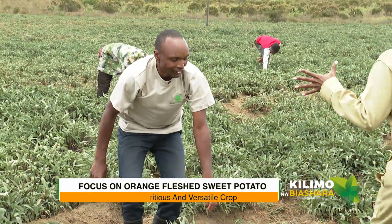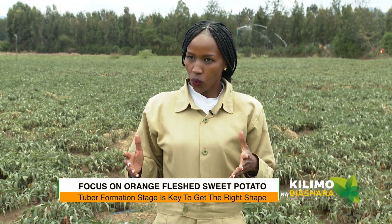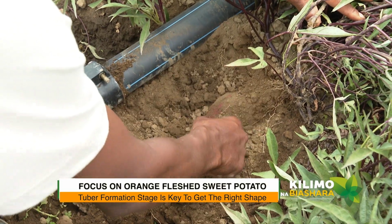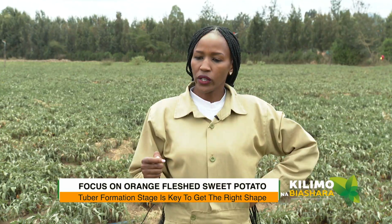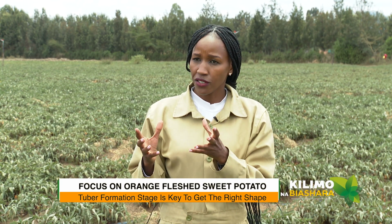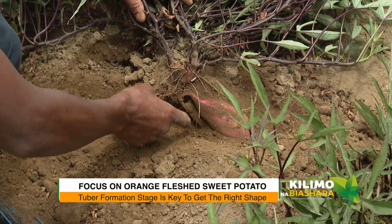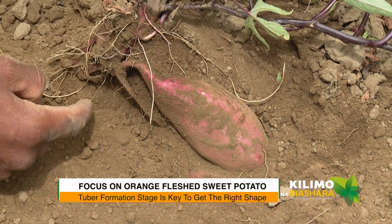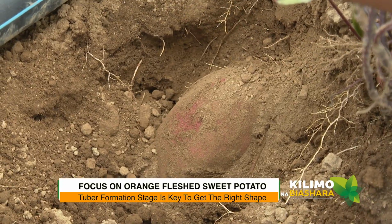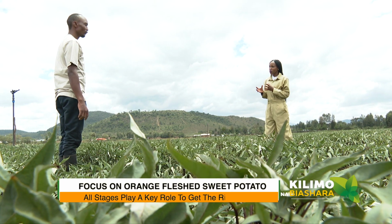Minor. Yes, so, Linda. What stage is this now? This is tuber formation stage. So when you say tuber formation, what does that really mean? You do counting, specifically looking for tubers, sizes, formations, and all that. So when you say tuber formation, is there a particular shape that you intend to achieve during the harvest season? Exactly. With this variety, there is a specific size and shape that you're looking for. Not just the tubers, but a specific shape that you're looking for. So how do you ensure to get that particular shape that you want?